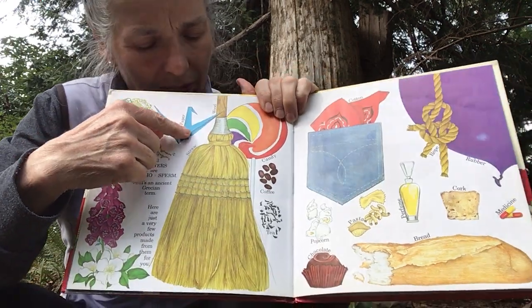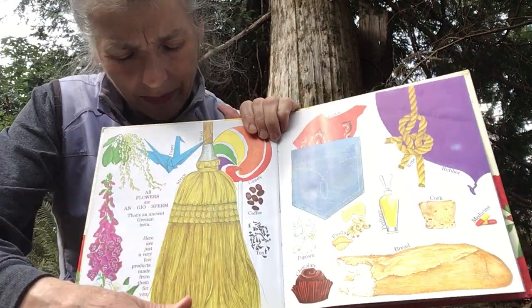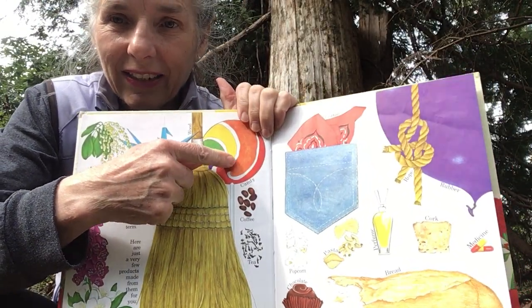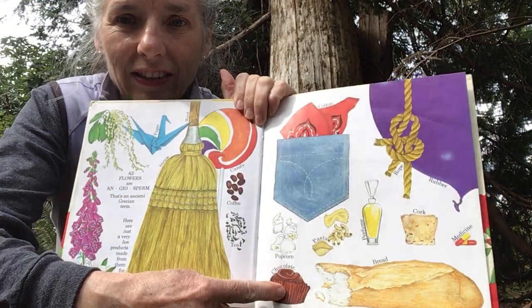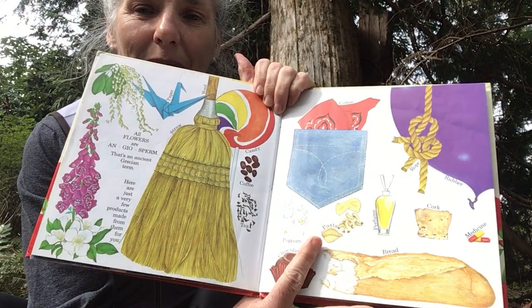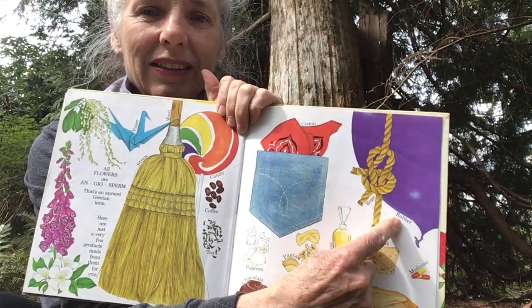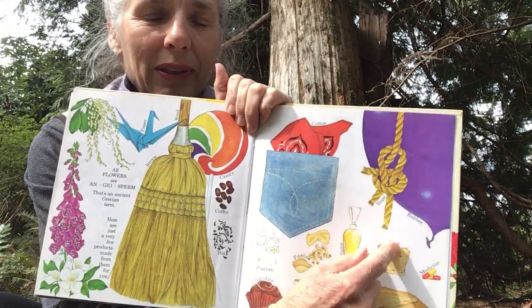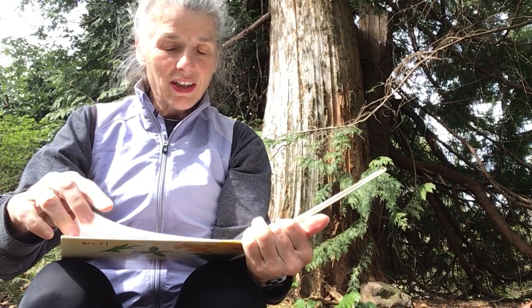We've got paper here for origami maybe, and straw for brooms, and we got some candy, sugar there, and coffee and tea and chocolate, oh boy, popcorn, pasta, bread, perfume, cotton, corks, medicine, what is that, rubber, and rope. See, we use plants for a lot of things.